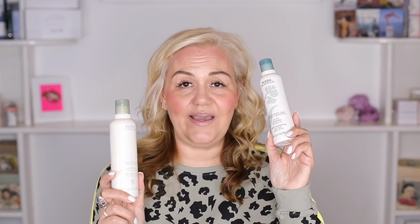I have empties where the packaging has changed because I've worked through them quickly. I've got things that you've seen before. I do have ones that you'll be able to tick in your bingo. Aveda Shampure Shampoo and Shampure Conditioner. So this is the new packaging.